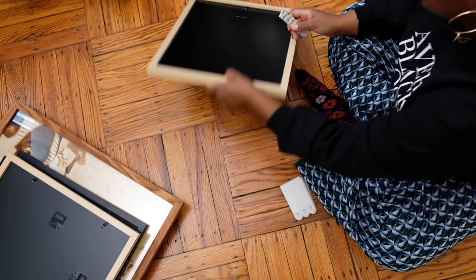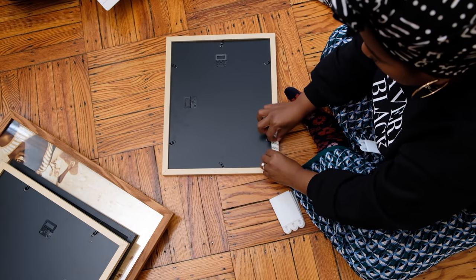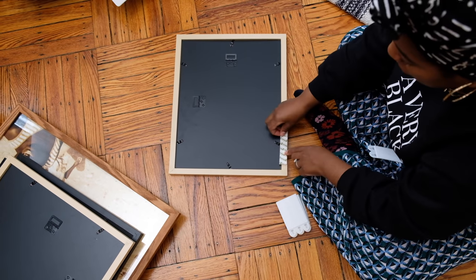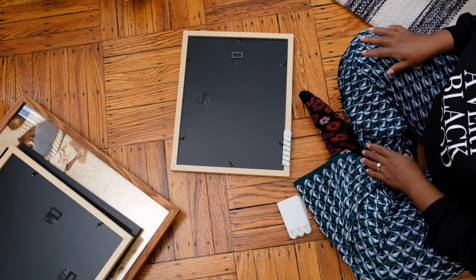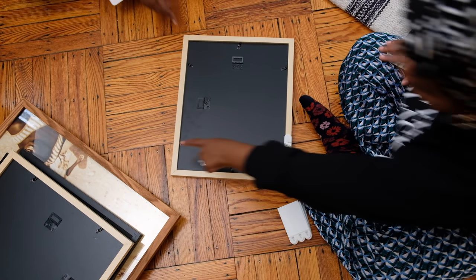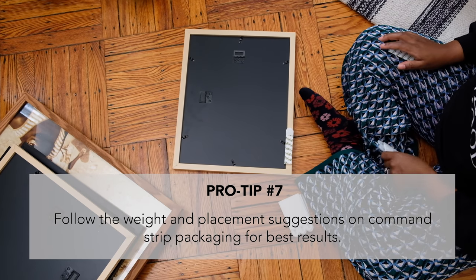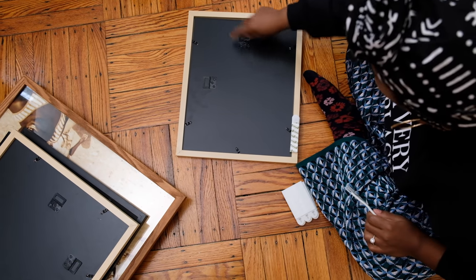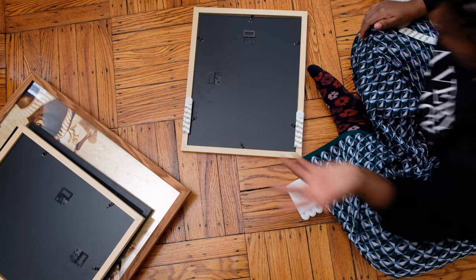So this one is pretty light, and I would say two would be fine. But once you place them, don't try to pick it up and then move it somewhere else. So this will stay on the wall. Where would you put the second one? I would put the second one over here. It honestly doesn't matter. It's imitating this, right? So I would hang it, yes. That's how I would do it.